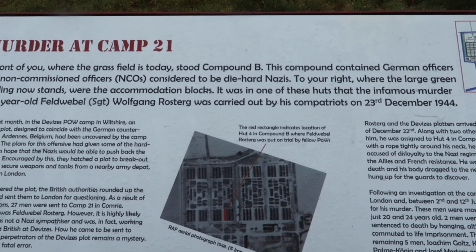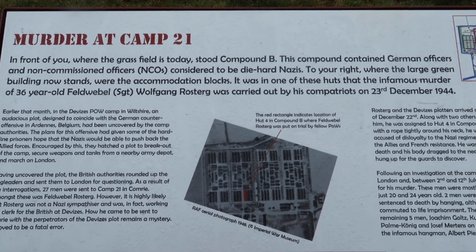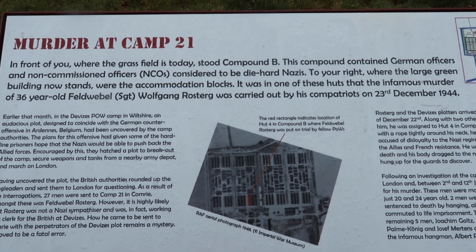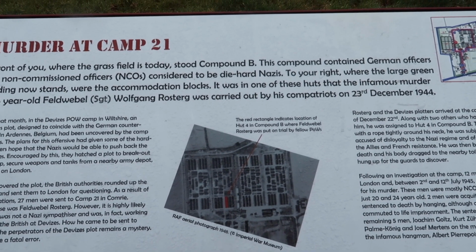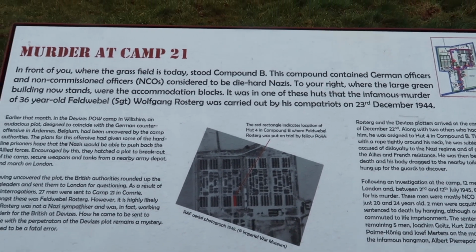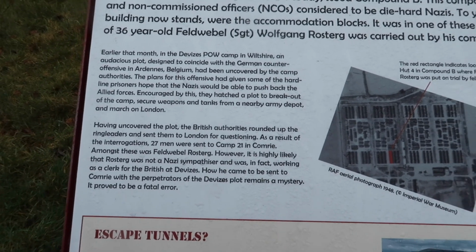Here's that murder that Natalie was talking about. It says, in front of you where the grass field is today stood Compound B. This compound contained German officers and non-commissioned officers considered to be die-hard Nazis. To the right, where the large green building now stands, were the accommodation blocks. It was in one of these huts that the infamous murder of Wolfgang was carried out by his compatriots on the 23rd of December 1944. Poor wee guy, killed by his fellow prisoners of war. That's not very nice, is it? I thought he was a Nazi spy.